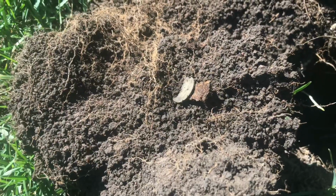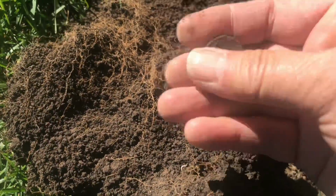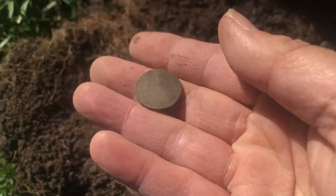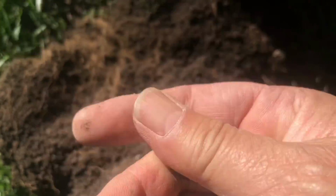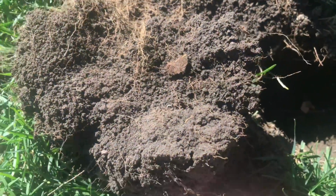Nice penny. Look at this. It was toning kind of tinny, so I wasn't sure. But it looks like we got ourselves another wheat penny. I'm so glad I came back out now that the ground is more moist. Let's see what we got here. I'm going to clean it off with my jeans.